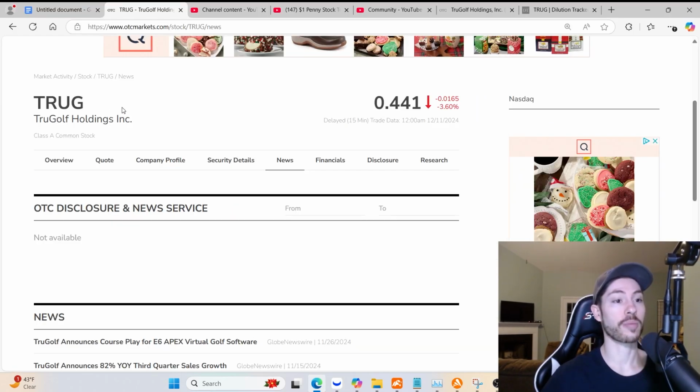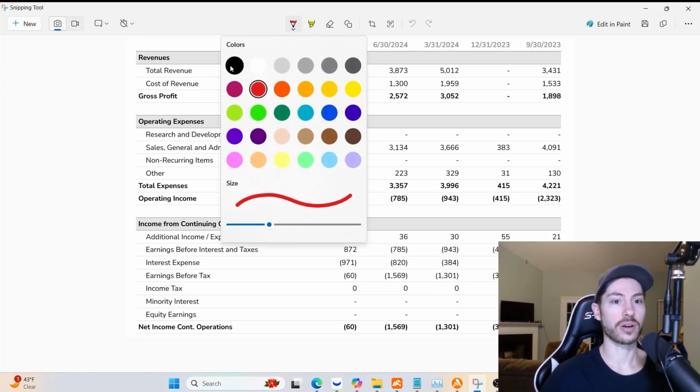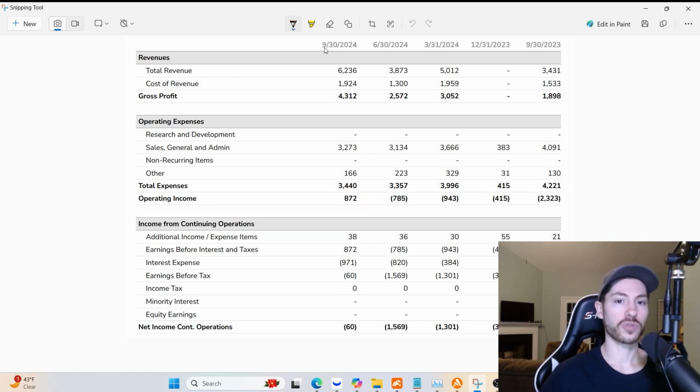So the stock I'm talking about in this video is ticker TRUG, True Golf Holdings Inc., currently trading at 44 cents. So just looking at their financials right away, I want to show you something very key here. Just for the last quarter, you can see revenue has gone from $3.9 million all the way to $6.2 million, just over that level.